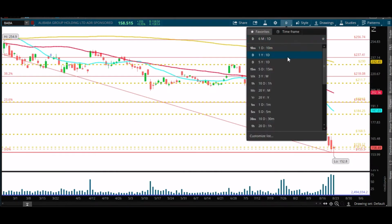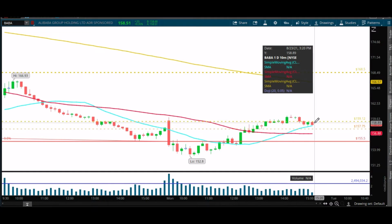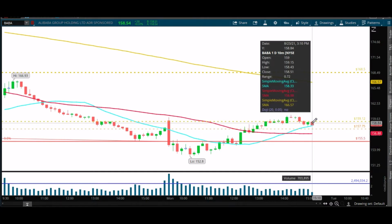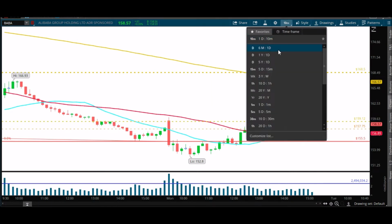Right now, that's the pivot low that we've been looking for, but we won't know for another 45 minutes how this wants to close out. If we close out red, obviously not as strong. If we close out on a nice green doji, I really just want to see what that's going to look like at the end of the day.